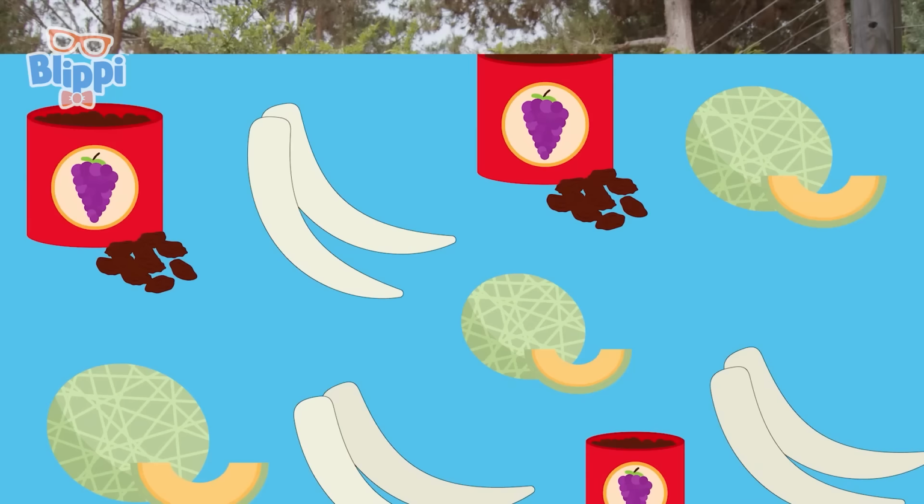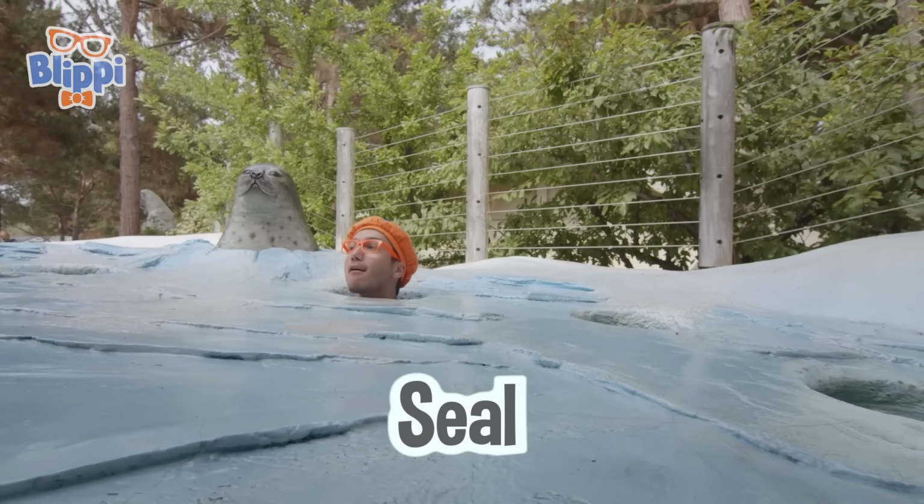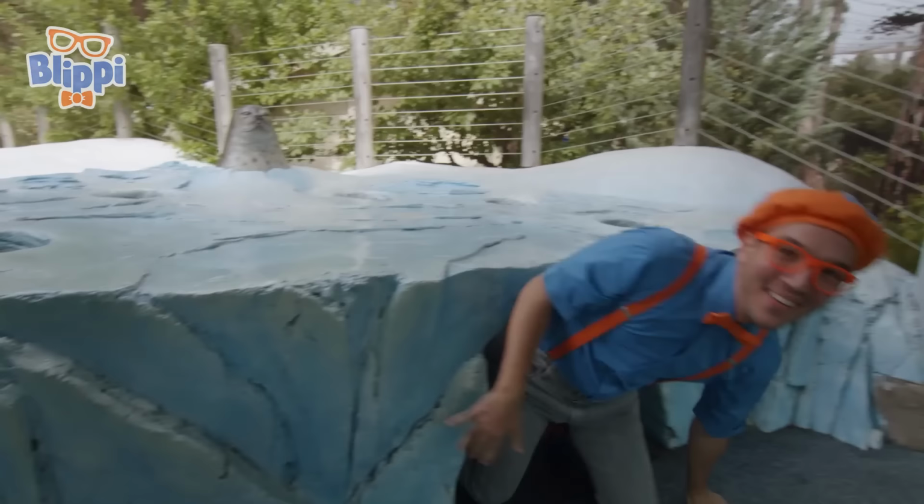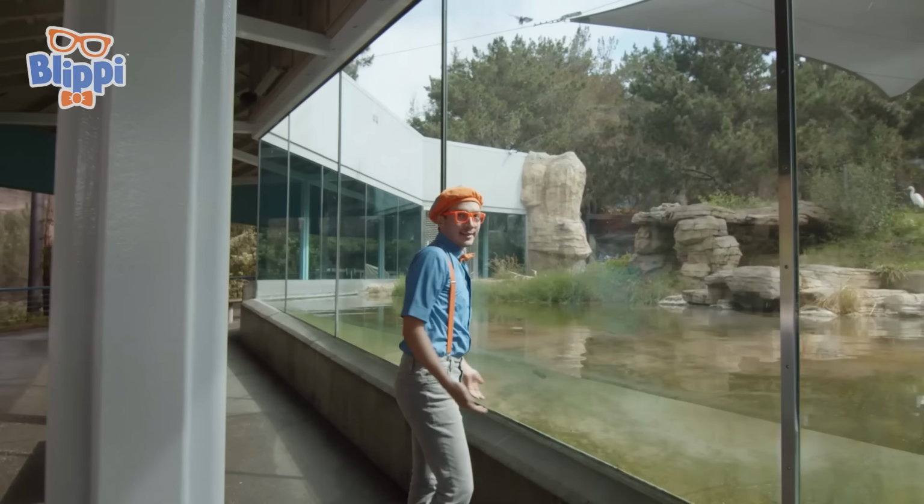Hey, whoa, look at where I am. I'm a seal. Whoa. Hello! Whoa, that was really fun being a seal. Hey, look at this. Look at this amazing habitat. I wonder what kind of animal lives here.